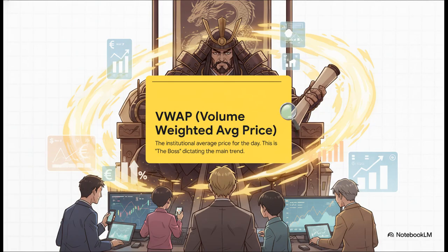Now, if the 9 EMA is your signal, then the VWAP? Well, the VWAP is the boss. It basically represents the average price where the big institutions are playing. It dictates the entire mood for the day, and your job is simple. You do not fight the boss.